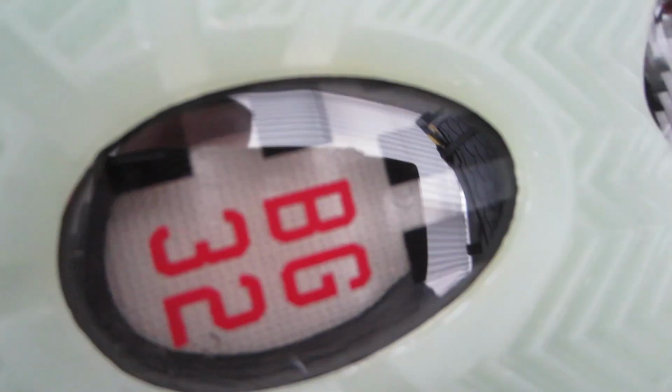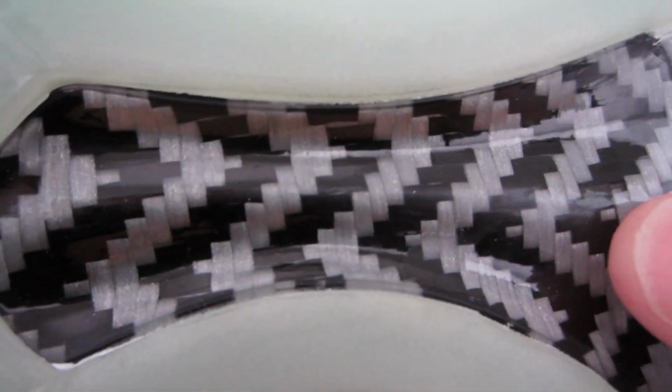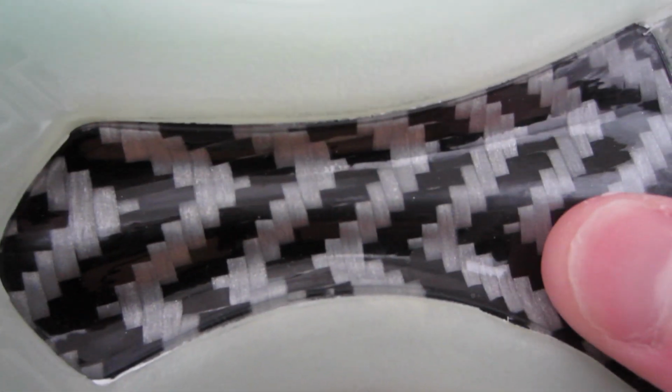Down here underneath, you can see where it shows the Blake Griffin 32. Then continuing on to that glow-in-the-dark outsole, and the carbon fiber that lays underneath with a material over it. I don't know what it is, but it lays over it so you can't feel the carbon fiber. And continuing with the space theme, you see more of the galaxy stars print on the outside. It doesn't say anything, but you can see what it looks like from the little hole in the bottom of it.